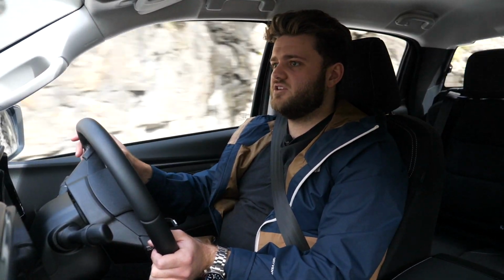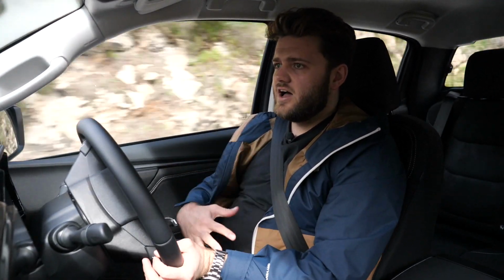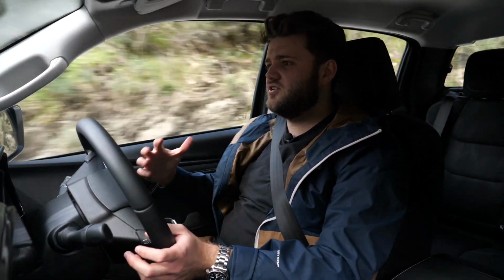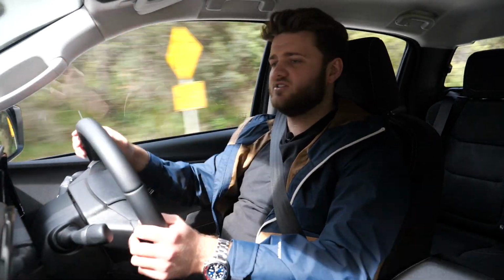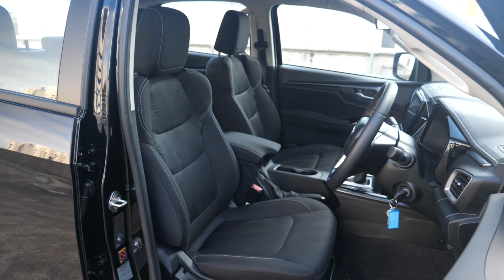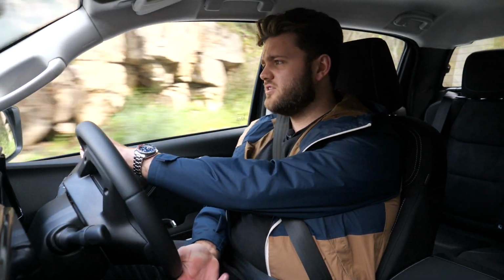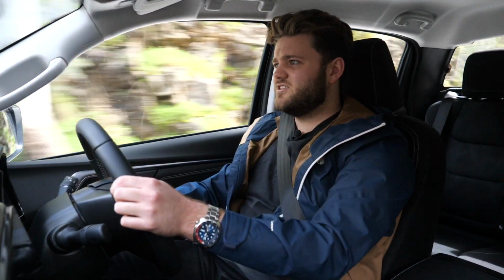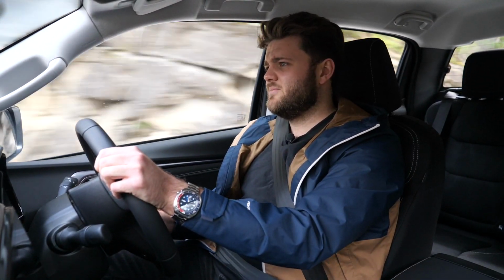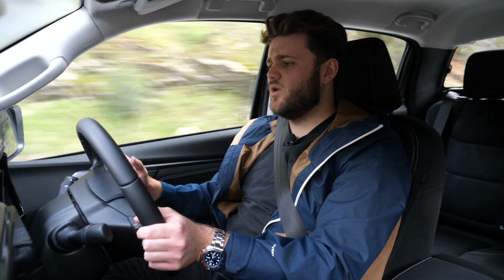The driving position is absolutely fantastic. You sit nice and low, surrounded by the interior. You don't feel like you're perched up on top of the thing anymore. And the seat itself is absolutely fantastic. The shoulder bolstering on it and the side bolstering means you feel really nicely held in. It's incredibly comfortable. I like the steering wheel positioning and size as well.